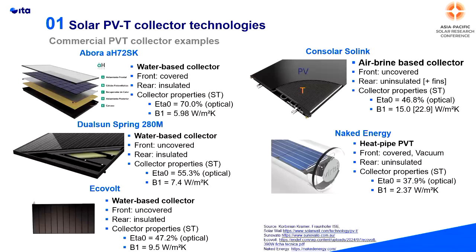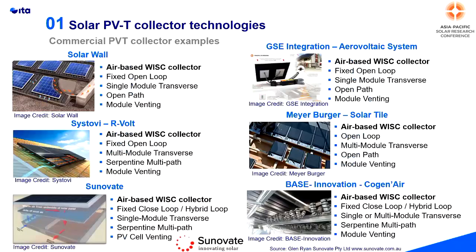And then the Naked Energy one is quite particular. As you can see, they are in a tube. They are vacuum and insulated, and what they achieve is very, very low thermal losses. Here, there are also some examples of air PVT. I won't go into detail. I got this information from Glenn Ryan from Sanovate. He will explain the differences between them much better than me tomorrow in the industrial workshop, but I just wanted to show you that there are commercial PVT in the market.